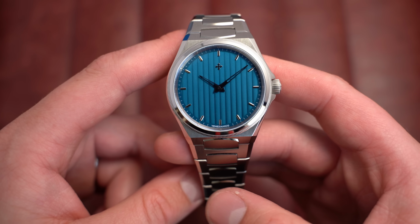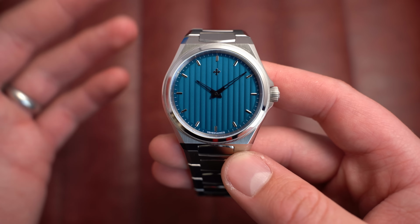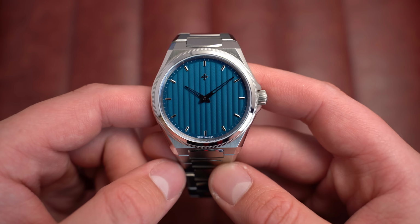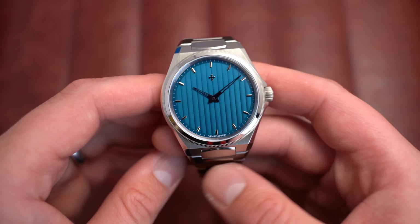So if you're in the market for an integrated sports watch that won't break the bank and you're already considering the 12 and the Tissot PRX, I would highly recommend considering this as well, because I think this does it better than both of them, dare I say that. But let's show it on wrist and talk dimensions.